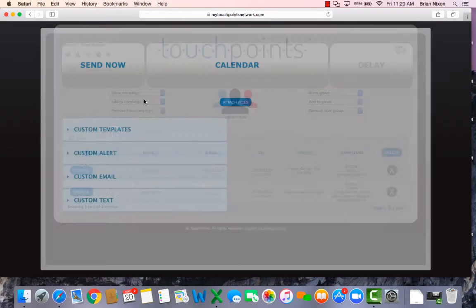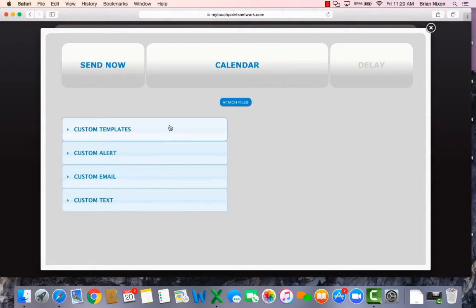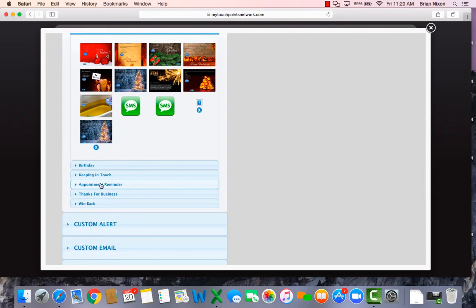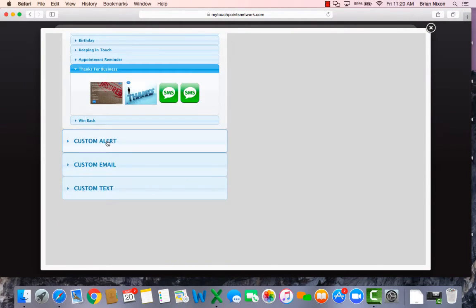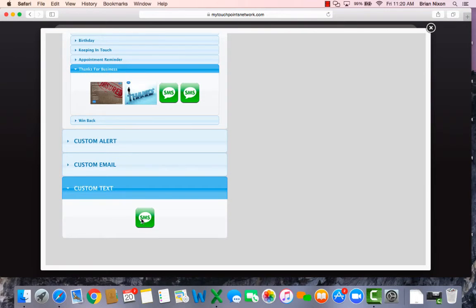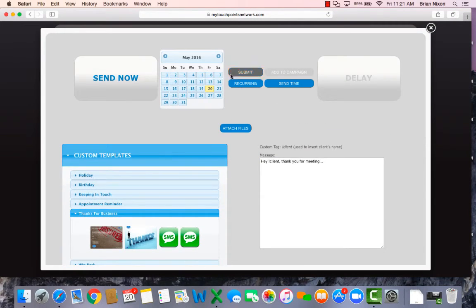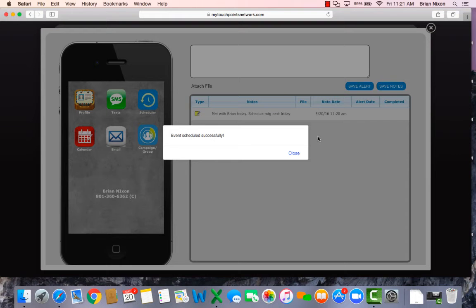But I can go one step further. On our scheduler here, you've got quite a few options on both an individual and on a group basis. I can send out custom templates for holidays, birthdays, appointment reminders, thank you for your business, custom alerts, custom emails, custom text. So I'm going to select a text here, and essentially I'm going to thank the client for their time today. Thank you for meeting with me. I look forward to our meeting next week. I want this to go out later today, so I'm going to hit the send time. Maybe I want it to go out 4:30 p.m. I hit submit. The event scheduled successfully.